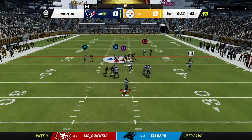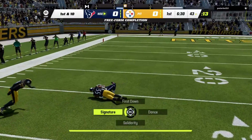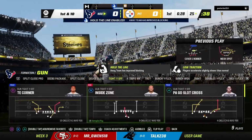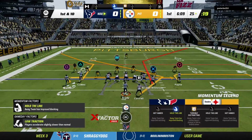Throwing now is Brady. He finds his man, complete. It's Payne. And they're able to work this to the 25 before it's all said and done. A gain of 32 that time.